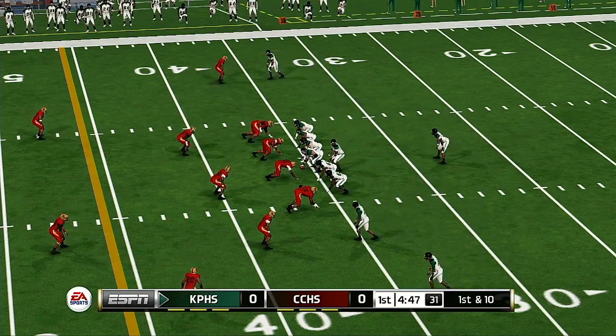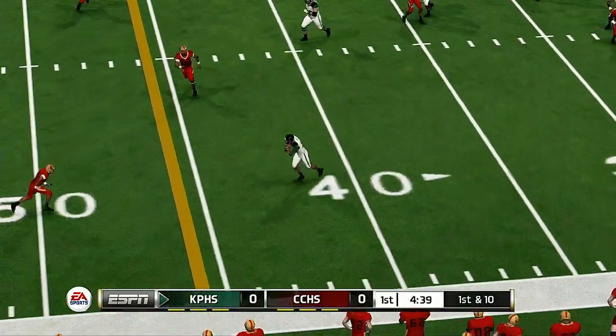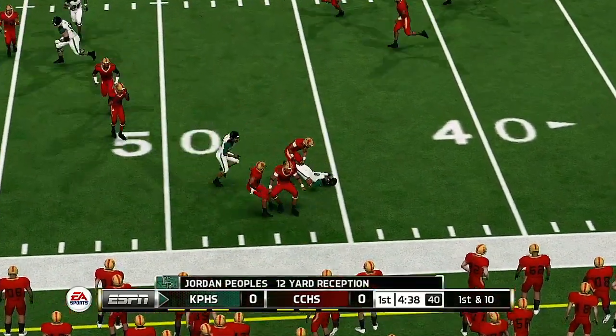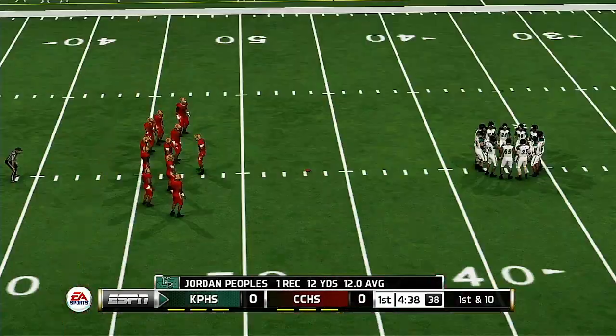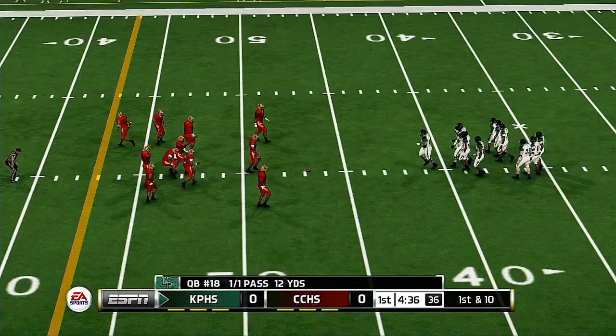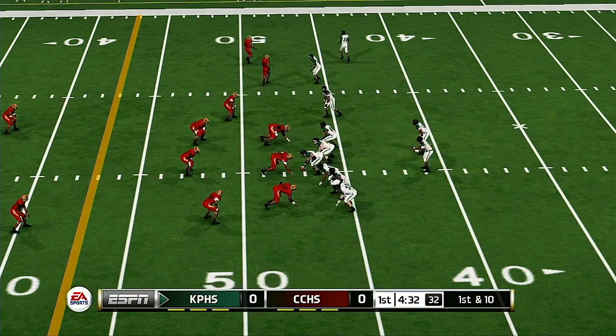From their own 35-yard line, first down. Quick pass, brought down at the 47-yard line. The offense was pretty successful on that play there. That was a very good passing play to get the ball downfield for a very nice gain and a first down.